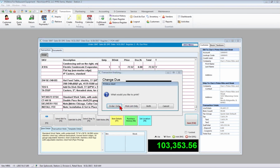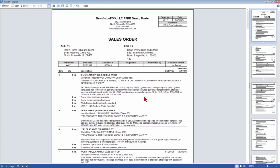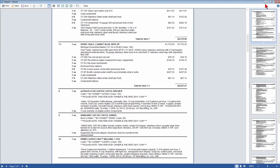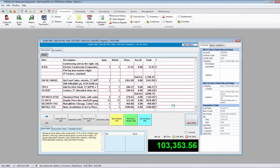And we can print what the order looks like, and it's just like the quote. You'll see it's just the same information, but I'm going to hide the cost this time. And it's the same, only a different title, but all the same verbiage down in the body of the sales order.